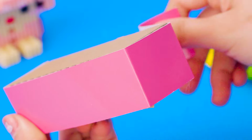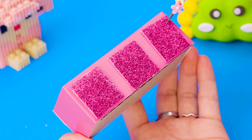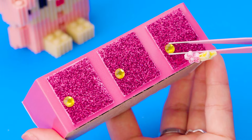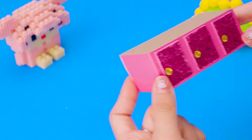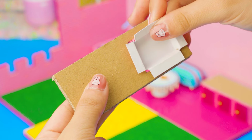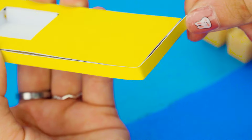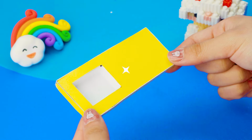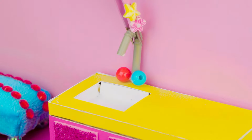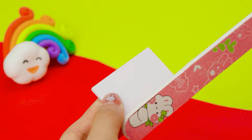Organizing when we invite our friends to come. Using cardboard to make a kitchen cabinet. Covering with pink paper. Kitchen cabinet is finished! By drawing gray Foamex and adding buttons.